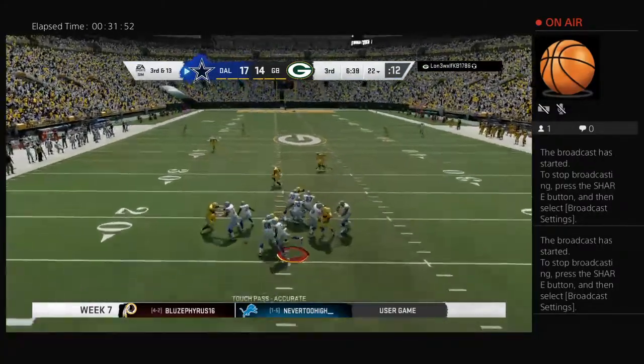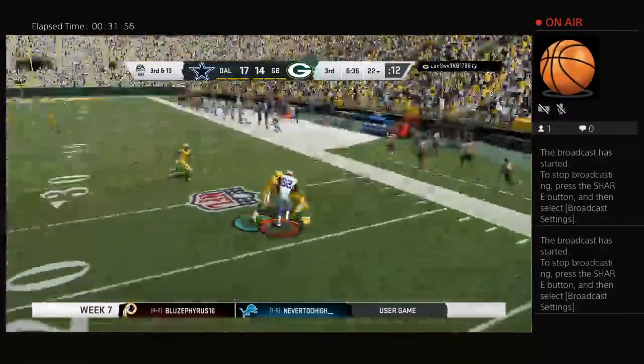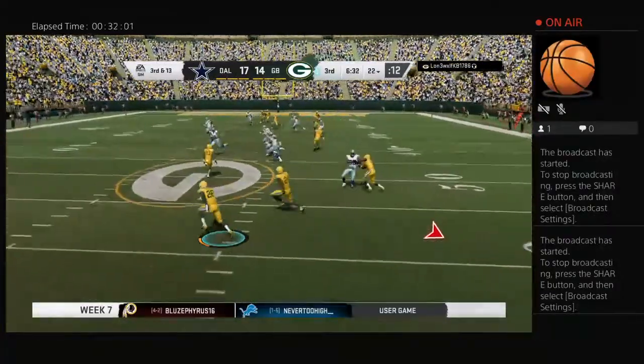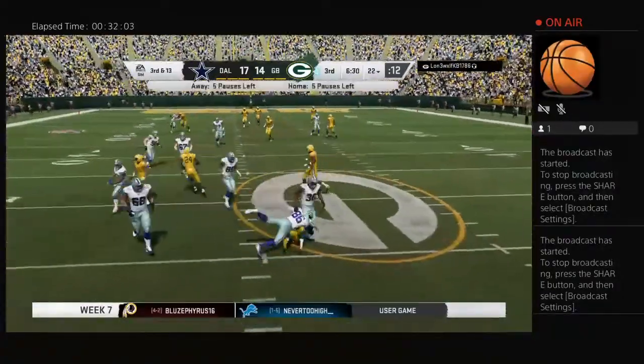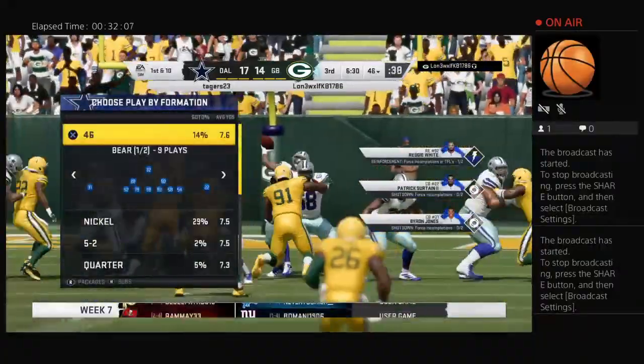King. Going for the deep ball. Into double coverage, and it's intercepted. Picked off by Darnell Savage. And he'll take this back all the way up past the 45-yard line.